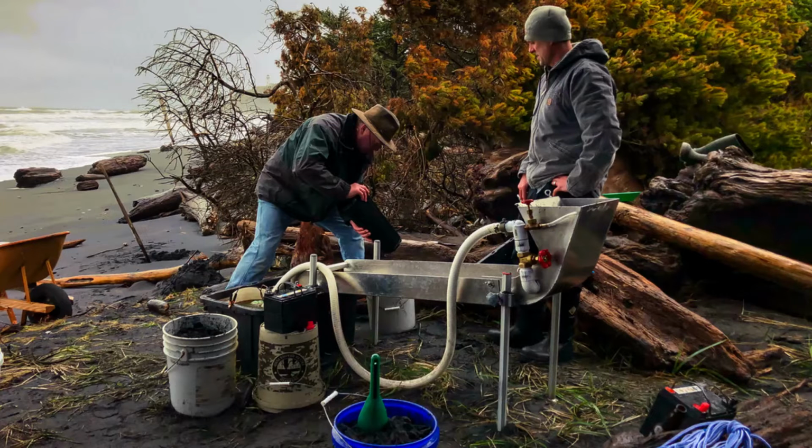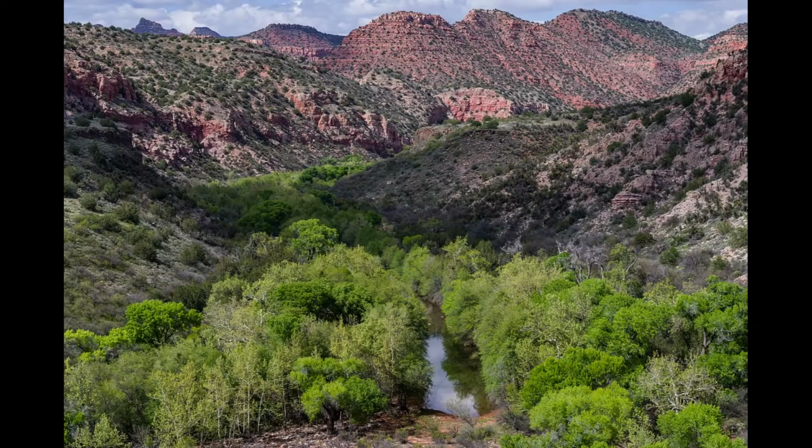It should be noted, there is a minimal likelihood of gold existing in the canyon, as the geologic makeup of the canyon does not lend itself to precious metals. What the canyon lacks in precious metals, it more than makes up for in scenic beauty. I hope you enjoyed this short story of the Lost Turner Mine.